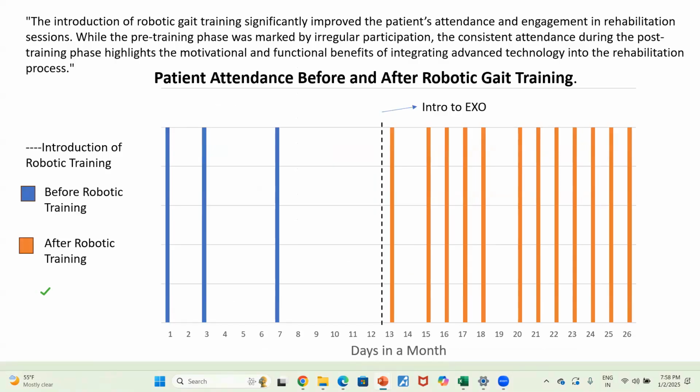So this is very interesting, as we have already covered in the previous presentation of Chhabra sir, that the introduction of robotic gait training significantly improved the patient's attendance and engagement in rehabilitation sessions. On the left side, the pre-training session was marked by the blue bars, which show irregular participation. The consistent attendance during the post-training phase highlights the motivational and functional benefits of integrating this cutting-edge advanced technology into the rehabilitation process. So these are very interesting findings in this case study.